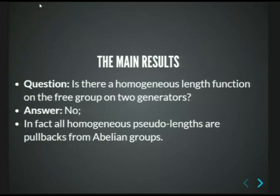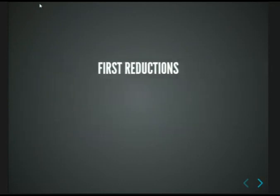So the nice thing is, not only did we answer what seemed like an arbitrary question with a no, but we have what you would call a structure theorem. We know what all the homogeneous pseudo-length functions are. There are obvious constructions on abelian groups. You can construct other ones by taking the abelian quotient where you ignore the order change. And these are all of them. So you have a complete answer to this. This is now a paper recently published. I mean, it's accepted for publication maybe 2-3 weeks ago. So this was done in December. There were a couple of steps after that.